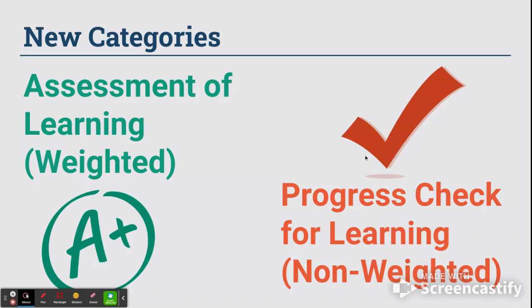The other grade is what is going to be called a progress check for learning. These are your non-weighted grades. You are going to have at least 3 of these per 9 weeks. The purpose of these progress checks is to give you feedback on your learning. They may tell you that you need tutorials and you need to schedule a time with your teacher before or after school or during advisory, or they're giving you feedback that you're right on track and you're doing exactly what you need to do.